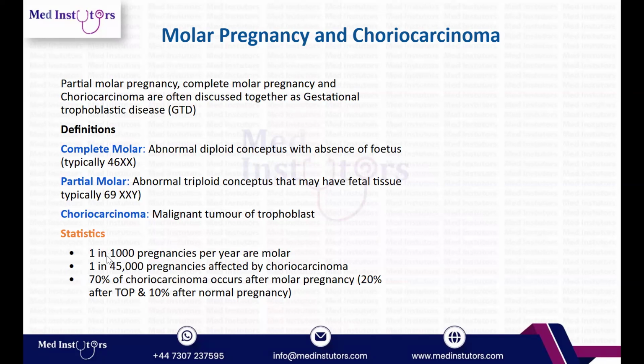What are the statistics? It is common. 1 in 1,000 pregnancies per year are molar. 1 in 45,000 pregnancies are affected by choriocarcinoma. 70% of choriocarcinoma occurs after molar pregnancy, 20% after termination of pregnancy, and 10% after normal pregnancy. This point is very important to understand.